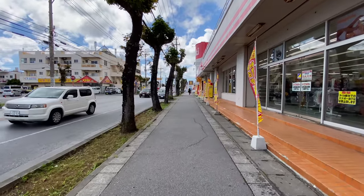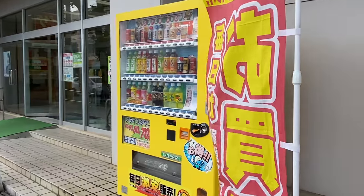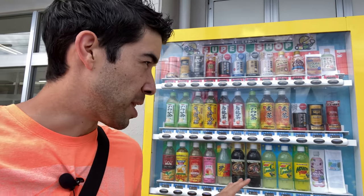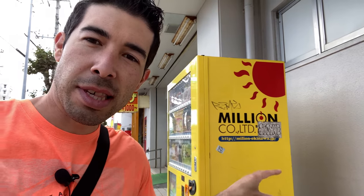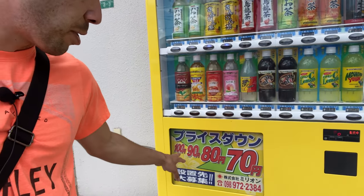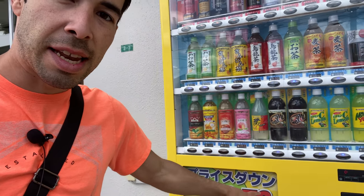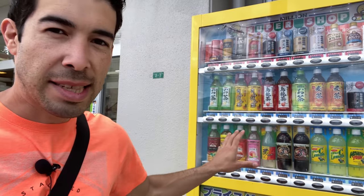So you can already see there's two more vending machines here, and there's one right here. This vending machine is actually one of the budget ones, and I believe it's an Okinawan brand. Yeah, Million Co. So this is an exclusive Okinawan brand, but you'll find these, and these are cheap ones. So all of these, see, they're showing you they have drinks from 100 yen all the way down to 70 yen. So these are all basically less than a dollar.